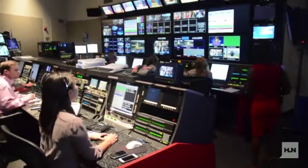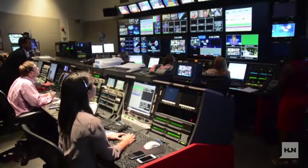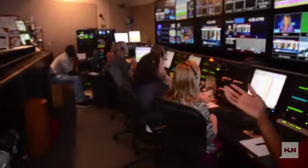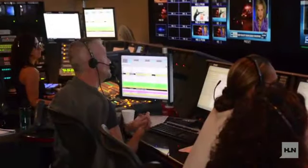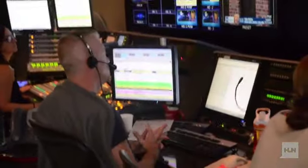This is where it all happens, right here in our control room. So this is the front row. These are the people who are really steering the ship behind the scenes. As you can see, the guy in the gray, I guess, blanket, that's Charles, our director. He calls all the shots for the show.